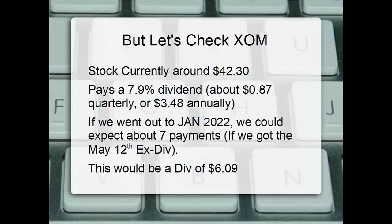But to William's question, XOM is not a REIT. It does have a high dividend, but it's not extraordinarily high. The stock's currently trading around $42.30. XOM pays a 7.9% dividend, so 87 cents per quarter, or about $3.48 annually. Now, if I went out and bought a put at January 2022, I could expect about 7 dividend payments, including the one on May 12th, if we'd opened this position on Monday, for example. And this would be a dividend of $6.09, assuming the dividend isn't cut or the price doesn't fall dramatically to where 7.9% of $20 is much less than $3.48, for example.